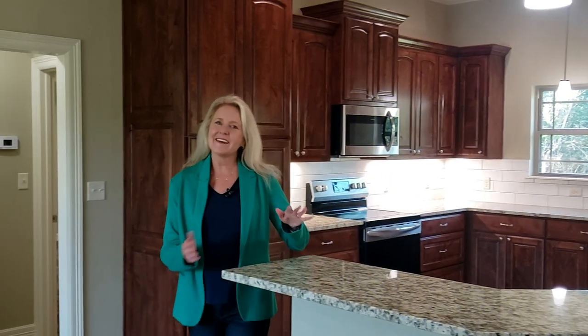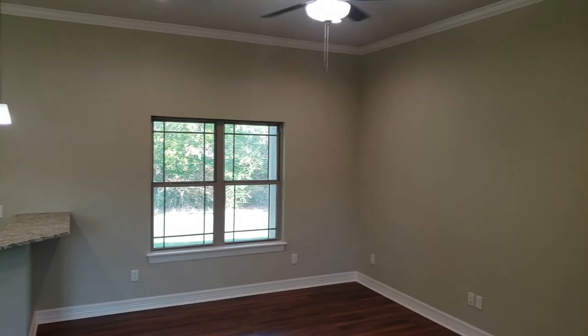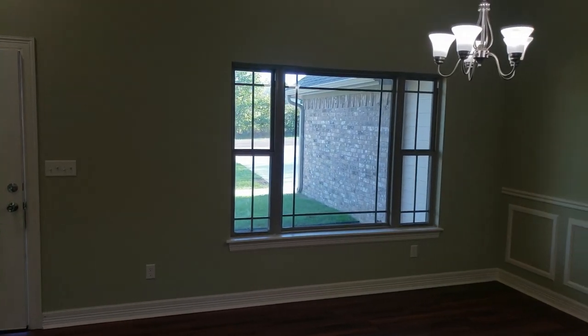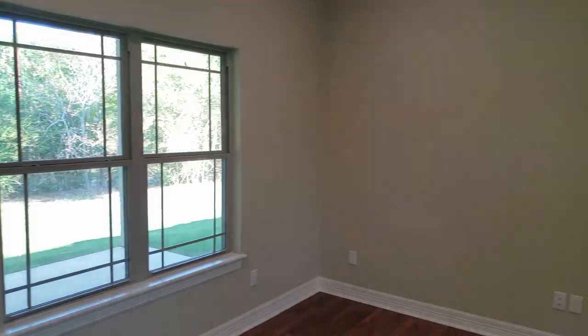Well, what did you think? It's a pretty home, isn't it? Lots of extra features. One of my favorites is the kitchen area behind us here with these beautiful stained cabinets and the granite countertop, the open dining and kitchen combo right here. And I love the windows. You've got the huge window out to the front from your dining room and also from your living room. You've got it right out the back to your back porch.